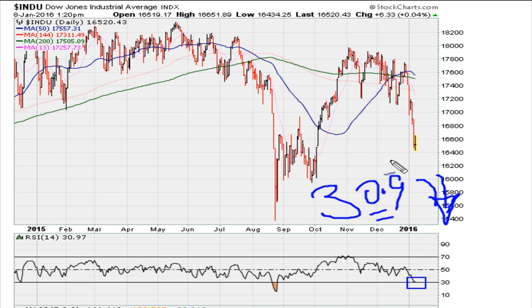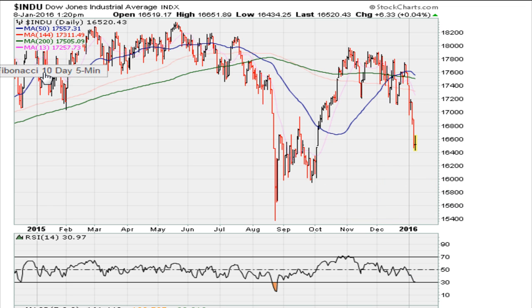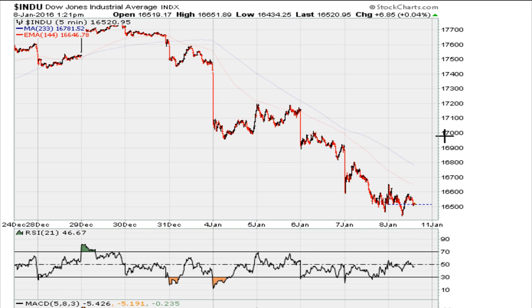So the short-term charts do show some indication here that we might weaken as we go into the end of the day. And again, only because the VIX is elevated is why we are spending some time taking a look at the 5-minute chart and also the 30-minute chart.